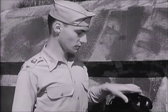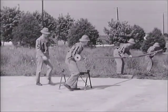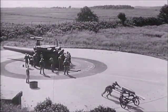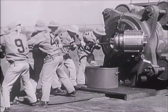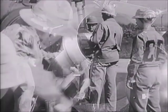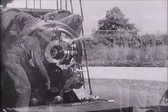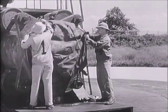When the battery executive commands replace equipment, the members of the various details secure all equipment and proceed to the work of care and maintenance. Because powder residue must be removed from the bore when firing is completed, the gun is carefully cleaned and oiled. When cleaning and oiling is finished and the breech block closed, numbers 1 and 4 cover the breech.